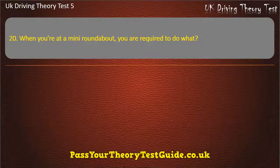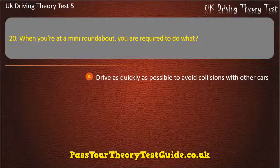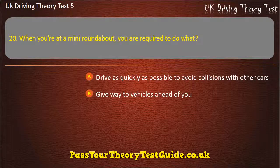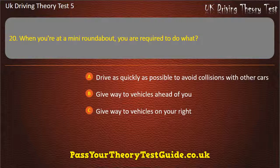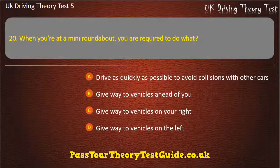Question 20. When you're at a mini roundabout, you are required to do what? Drive as quickly as possible to avoid collisions with other cars. Give way to vehicles ahead of you. Give way to vehicles on your right. Give way to vehicles on the left. Answer. Give way to vehicles on your right.